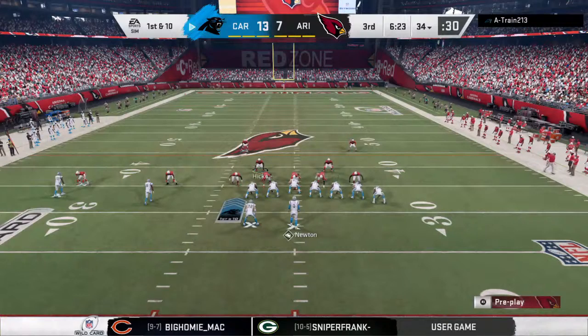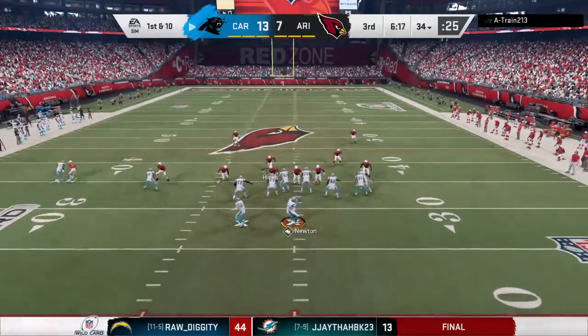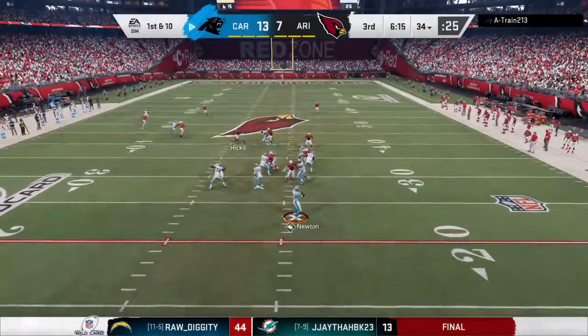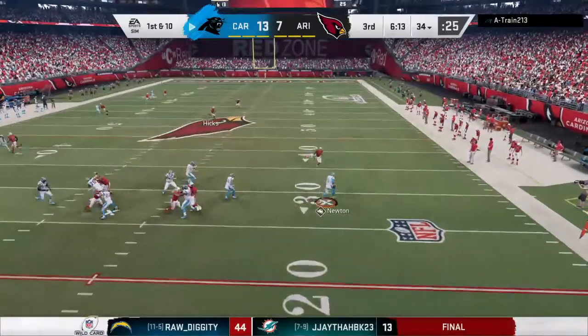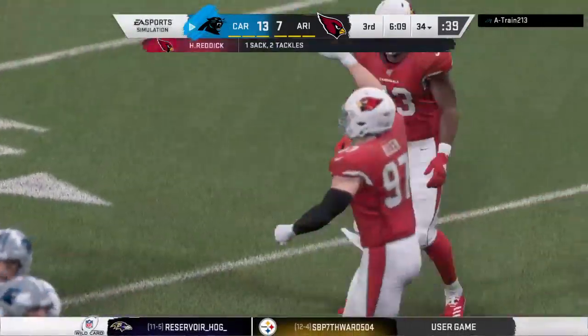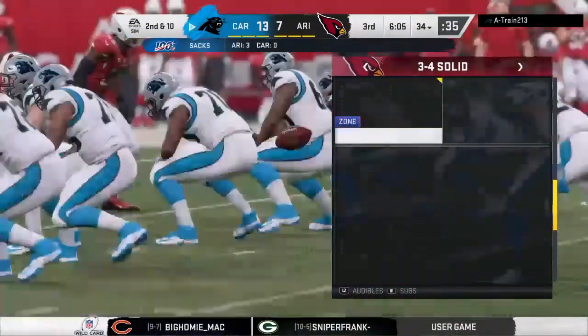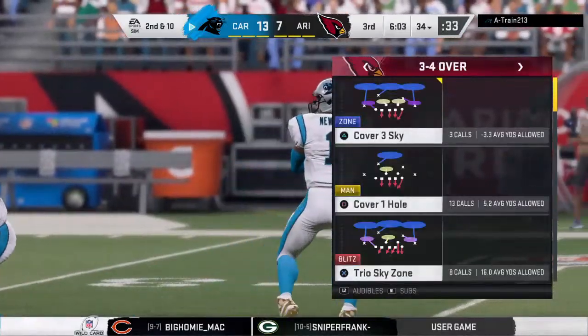Hey, 58 is the mic. Go, 58 is the mic. Watch the pass. 58. From the gun, Newton. Flush to his right. And he can't find anywhere to go with it, and he goes down. Hassan Reddick able to get in there and drop him behind the line.